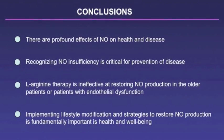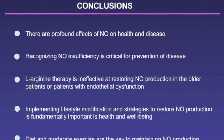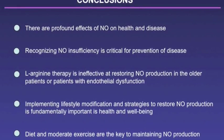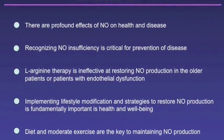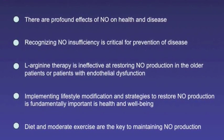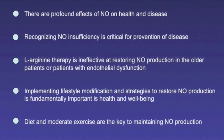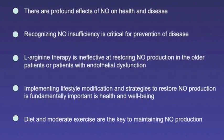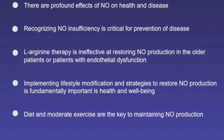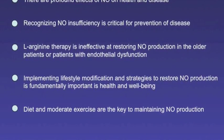So I think I'll conclude with that. So hopefully I've convinced you of the importance of nitric oxide in health and disease, understanding nitric oxide production and availability, and hopefully educating you on diet and lifestyle modifications that can affect nitric oxide. And really we think if you can cut this off at the source before the manifestation of disease, recognize nitric oxide insufficiency early on, then we can really prevent disease. Arginine therapy is ineffective. And again, at the end of the day, what I've told you is still diet and exercise. So it's really nothing that revolutionary, just tailoring your diet and exercise regimen to enhance nitric oxide production.